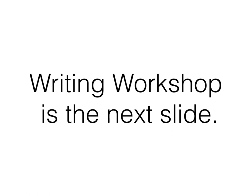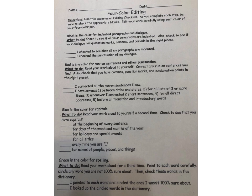In writing workshop, we're moving on from 3 days of revising to editing. Of course, the kids are welcome to do more revising if they wish. We just need to be sure that they go back and edit any changes they make during revising. In class, we use an approach called 4-color editing. This is something I developed, probably 20 years ago, to help break down the complex task of editing into smaller, more manageable steps.